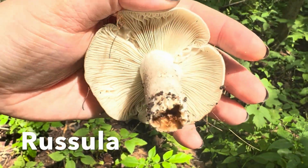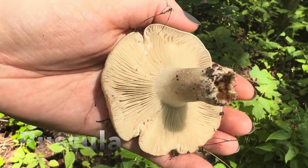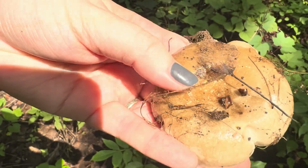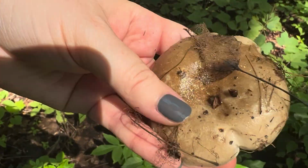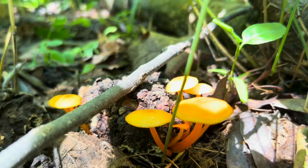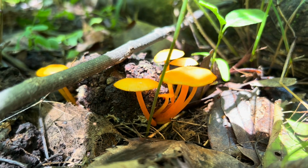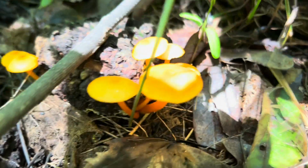This is a species of Russula. They have true gills, are also called brittle gills because they break apart, and if you throw them at a tree, they'll just explode. Beautiful orange Mycena. If I can get past the brush here. I have named these the Cheeto of the woods because they stain your fingers orange.